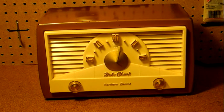This model 5700 is from 1953. It's a Bakelite case painted a copper color. The front panel, which is made from a modern plastic, says Baby Champ. This shows how the same basic radio from the 1940s was still being made into the 1950s with only changes to the outside appearance.